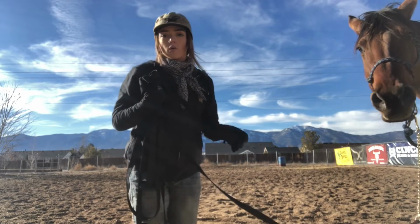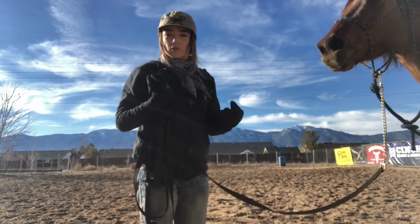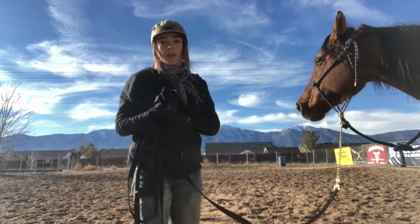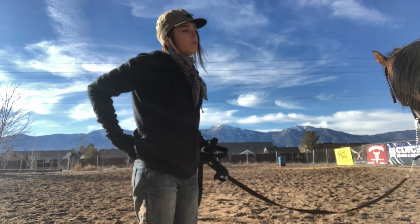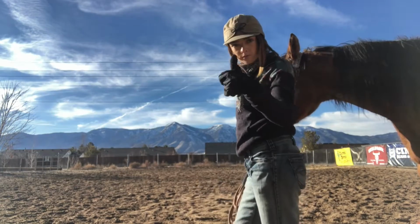She doesn't even know barrels or poles, obviously, so everything that I do with her is just a drill for training at this point, and so I want to make sure it's done correctly. That way we're also working on her basic training, but then also teaching her how to turn and all of that correctly. Here we go.